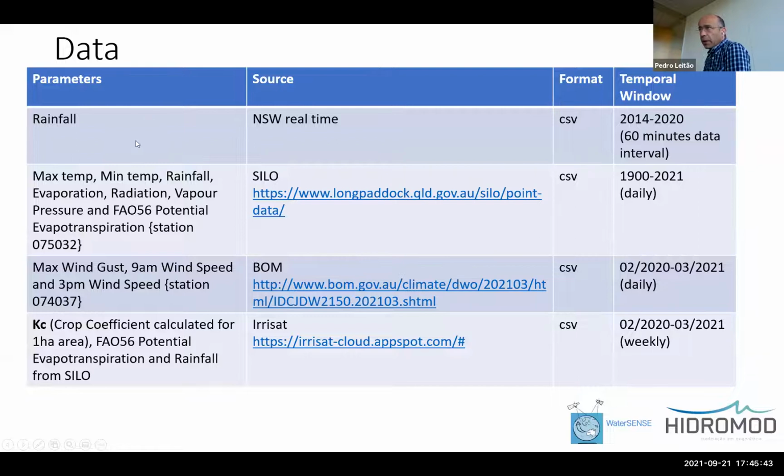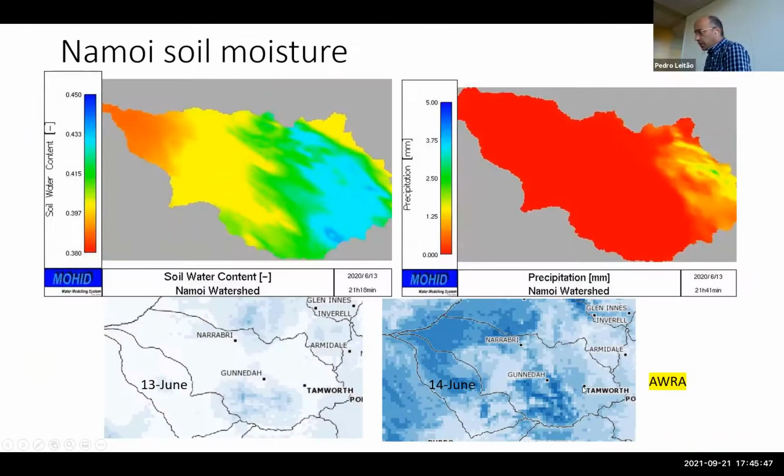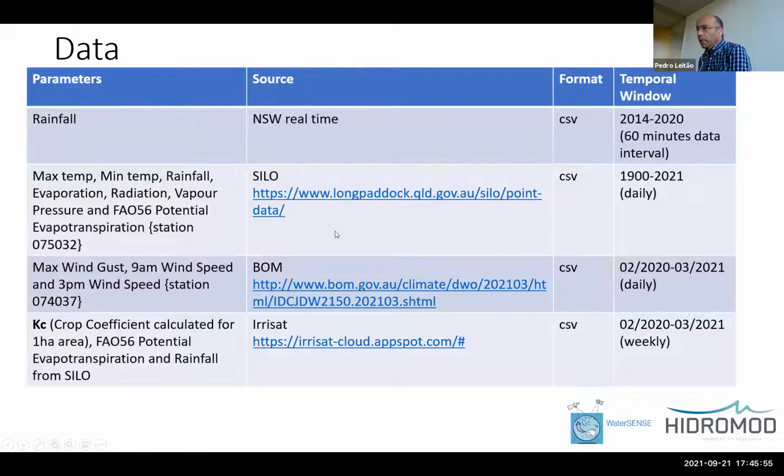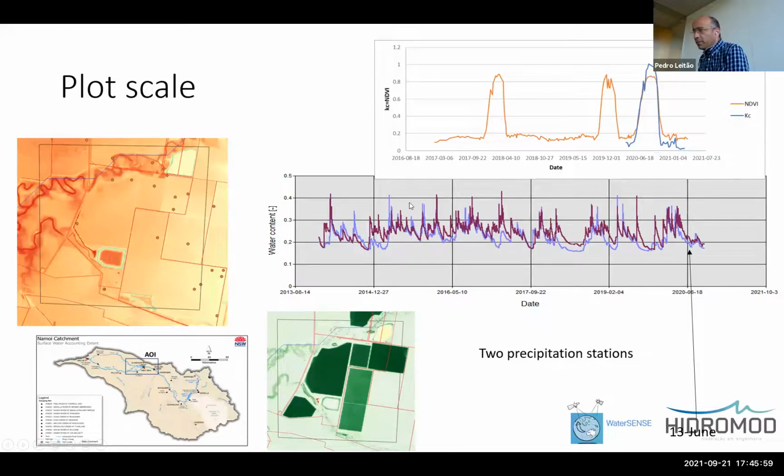Then we have here another simulation, but unfortunately, as William was saying, we have few data to validate all this. The idea of this slide was to show you that we can now move to a more local simulation, and here we can go for the plot scale simulation. In this case, we were testing for a farm two different setups to simulate soil moisture, for one point, in fact, for one plot. And we can see that depending on the precipitation that we are using, and we were using 2 precipitation stations, we can have completely different soil moisture.